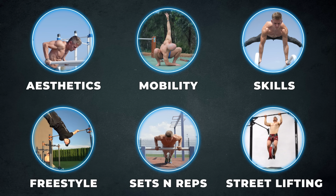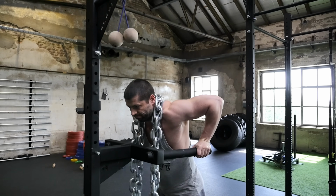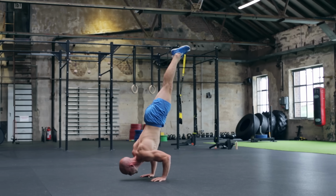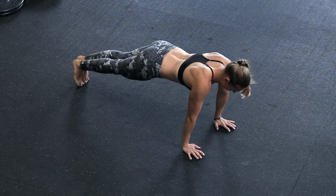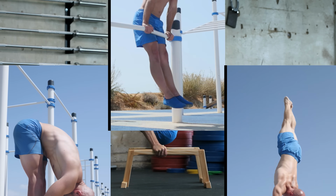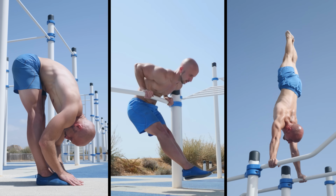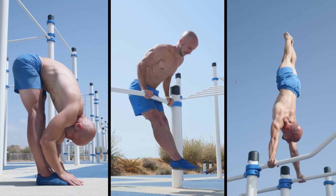Okay guys, these were the 6 major styles of calisthenics. Please keep in mind that this is a very rough overview and that every style offers more in-depth knowledge that could take hours to explain. Also keep in mind that you don't have to focus on one style only. To be honest, most people probably don't even know about these categories and already mix some styles with each other.